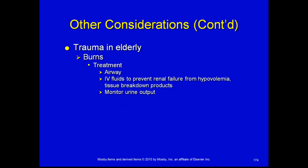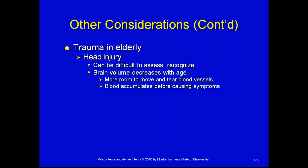Treatment, ABCs, IV fluids again to prevent renal failure and tissue breakdown, monitor their urine output. Head injuries can be difficult to assess or recognize, particularly in a patient that has had previous dementia. Head injuries, particularly subarachnoid hemorrhages, are common in the elderly because as we age, our brain atrophies or shrinks. And as it shrinks, it occupies less space inside the cranial vault, so it's allowed to move around there more.